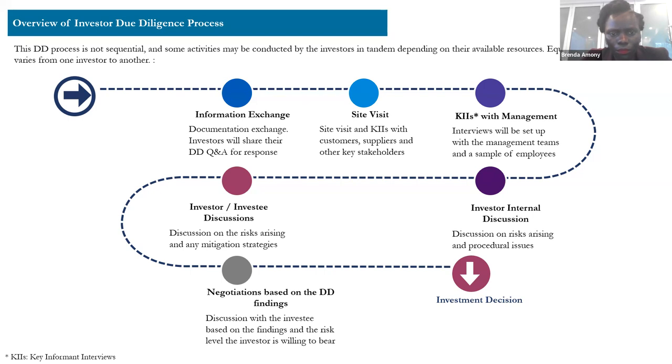More so for equity deals, where an investor is buying into your company and becoming a shareholder in your company, the due diligence process is really, really critical. For debt deals, it's still as important, although it may not be as intense.